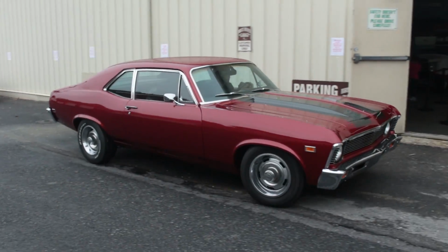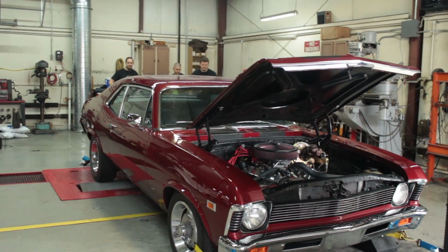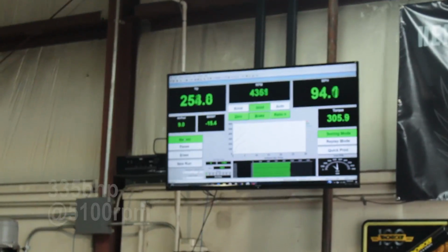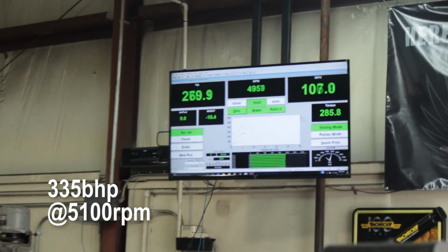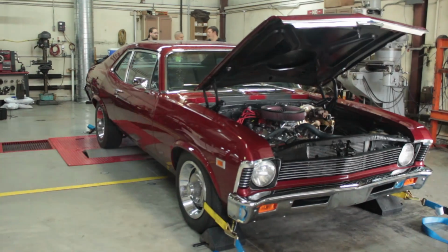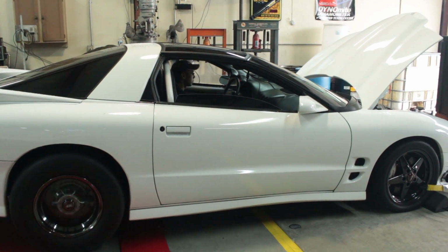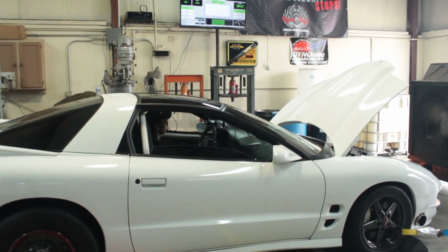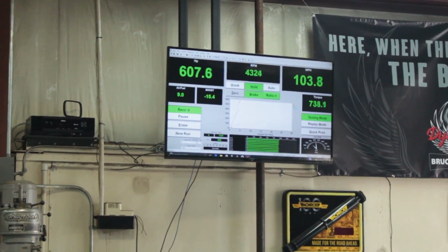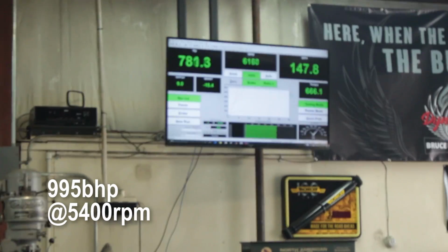Next, keeping it in the Chevrolet family, was Kevin Henn's 1969 Nova. And that beast put down 335 crank horsepower at 5,100 RPM. Chugging along, we had Chris Devough's 1998 Pontiac Trans Am, which, spoiler alert, made the largest number of the day. And that number was 995 crank horsepower at 5,400 RPM.